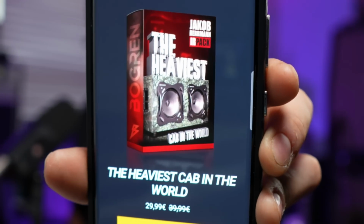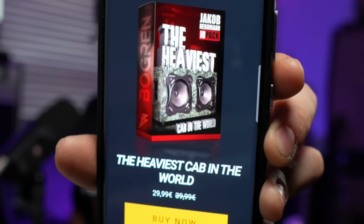And would you look at that? What do you know? My friends at Bogren Digital just came out with that exact guitar cab. Why don't we check it out? If you want to punch me after that intro, I also would like to punch me.